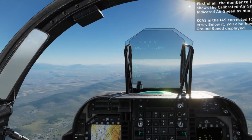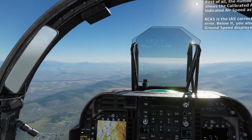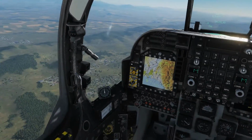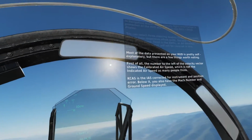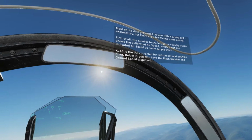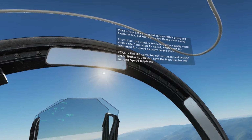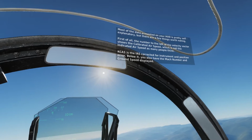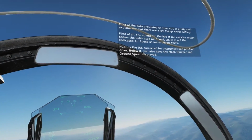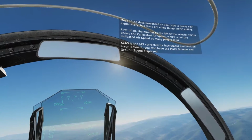Most of the data presented on your HUD is pretty self-explanatory, but there are a few things worth noting. First of all, the number to the left of the velocity vector shows the calibrated airspeed, which is not the indicated airspeed as many people think. KCAS, or Knots Calibrated Airspeed, is the indicated airspeed, or IAS, corrected for instrument and position error. Below it, you also have the Mach number and ground speed displayed.